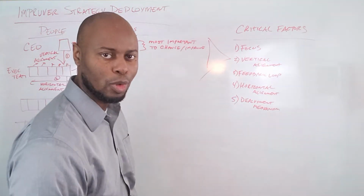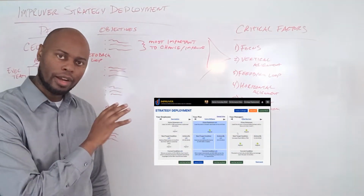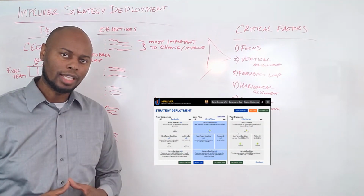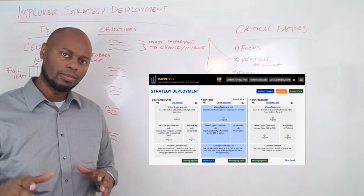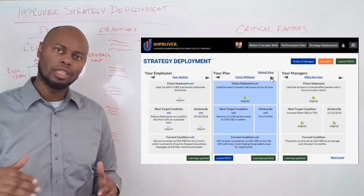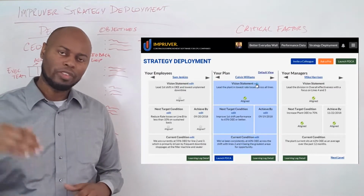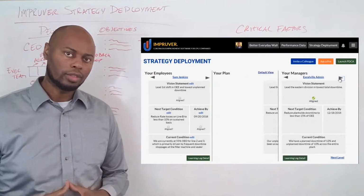So let's talk strategy deployment in Impruver. Inside Impruver, there is a strategy deployment functionality. The way it works is every user in the system that works for your company goes into the system. This could be a multi-plant operation, multiple levels of leadership, all the way from the CEO down to the lowest levels within the organization chart, okay?